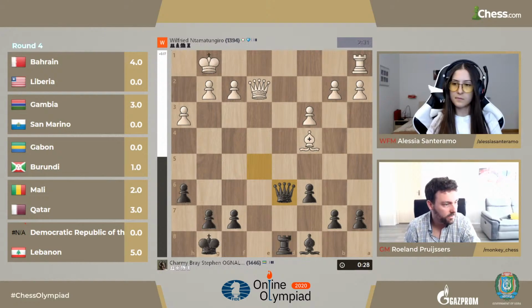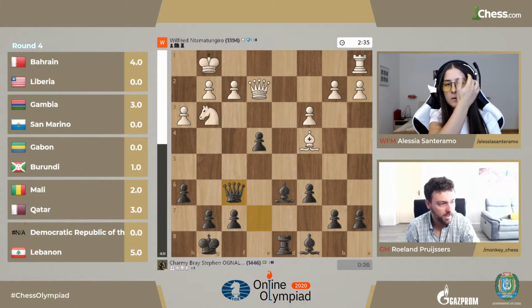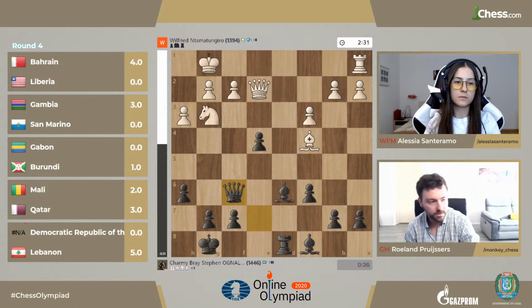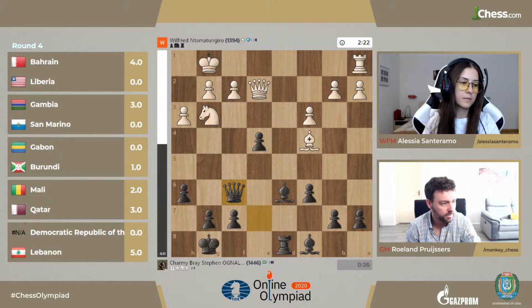Okay, let me give a small update on the scores again. Bahrain is leading 4-0 against Liberia. And Mali and Qatar, there were some issues also with the players disconnecting or not being there on time. So Qatar takes the lead there with 3-2. And Lebanon versus the Democratic Republic of the Congo: 5-0 for Lebanon, and that's no surprise.